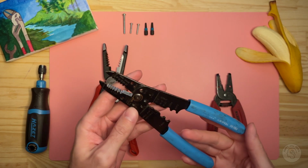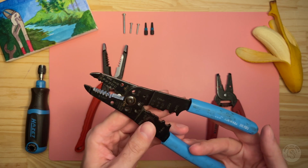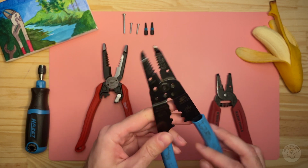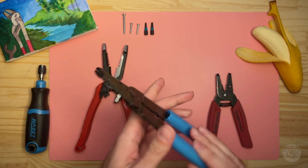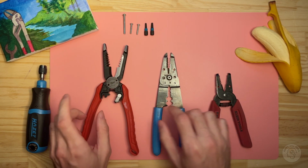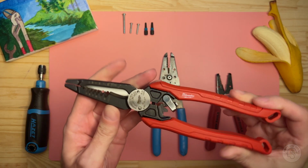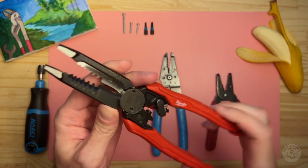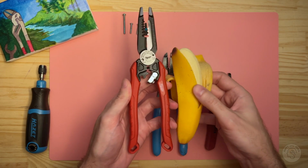I used these on a recent project where I had to make a whole bunch of specialized extension cords, and using them made me feel like I was hanging out with my dad again, and that was a really special feeling for me. But I was at Home Depot the other day and I saw the Milwaukee 7-in-1 high leverage combination pliers. And before we talk about those, here's a banana for scale.